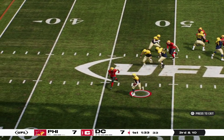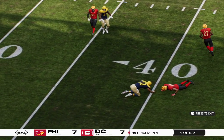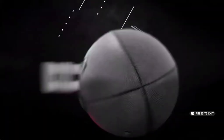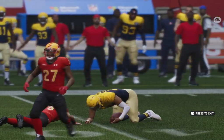He's on the move. He's running for it. And they get there to take him down right around the 41. Tick, tick, tick, tick, tick. You know, his internal clock right there told him it was time to escape, and good thing he listened to it. He was able to make something out of nothing and at least move them forward.